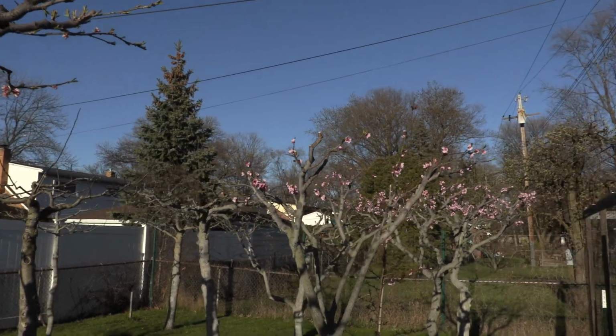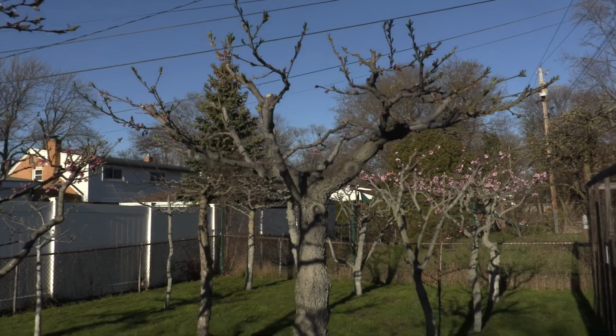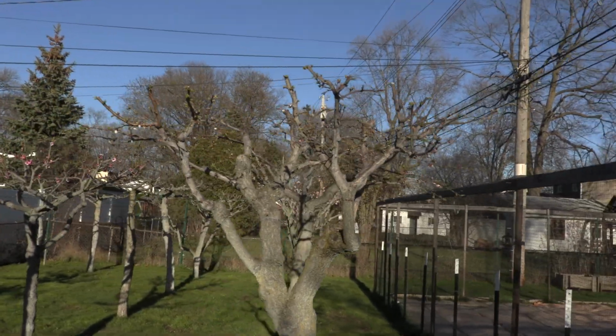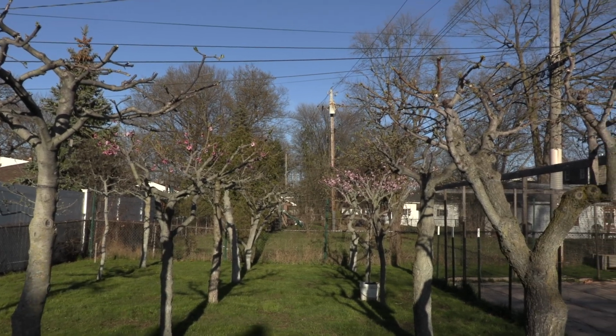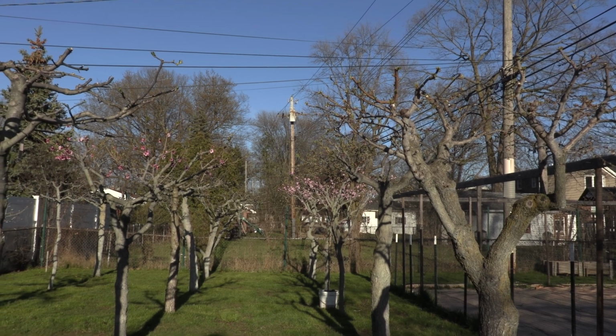This is my favorite time of the year, to see these trees in bloom on a perfect, sunny day like this. I'm as happy now as when the trees will be loaded with fruit to eat.